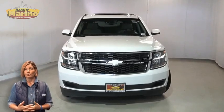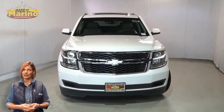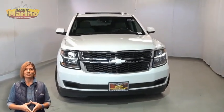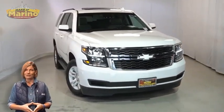Have you been searching for the perfect SUV with safety and reliability without breaking the bank? We'll take a look at this 2018 Chevrolet Tahoe LT in Summit White.